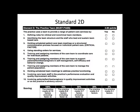So the first factor is about defining roles for clinical and non-clinical team members. In most cases, this is a job description, but it's a job description that's oriented more towards how their jobs fit within a patient-centered medical home. And so this is not just a raw job description. It's really a job description that includes information about how your nursing staff, how your front office staff, how your referral coordinator, how your physicians, how your management, etc., are fulfilling duties that are related to the patient-centered medical home. And we can certainly assist you with thinking through how to structure those if that's one of the factors that you want to do.